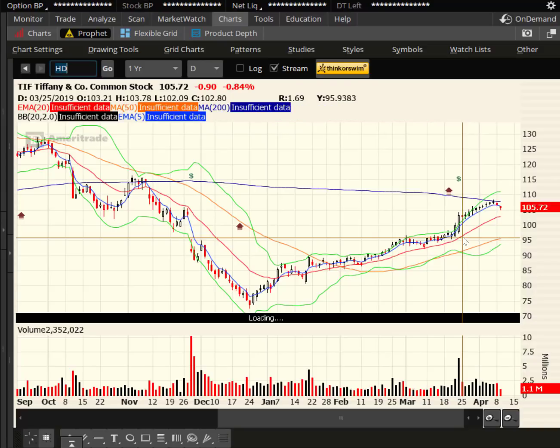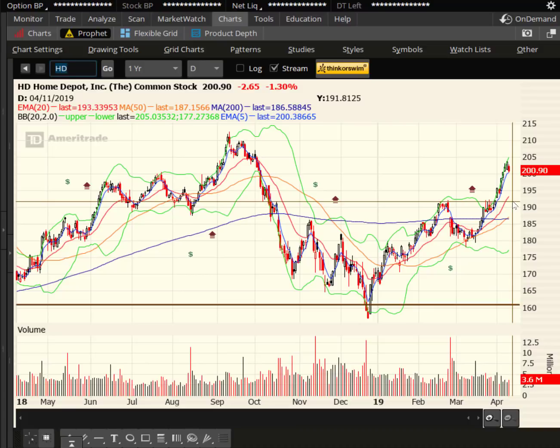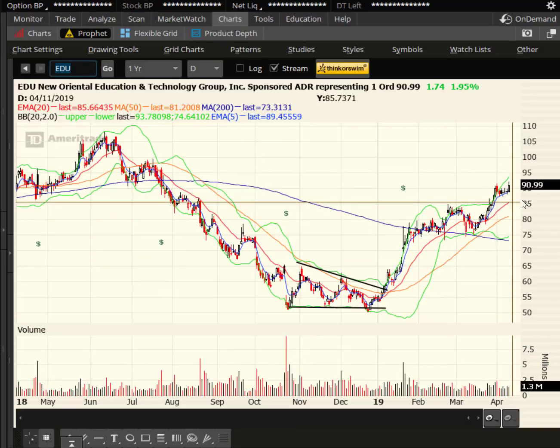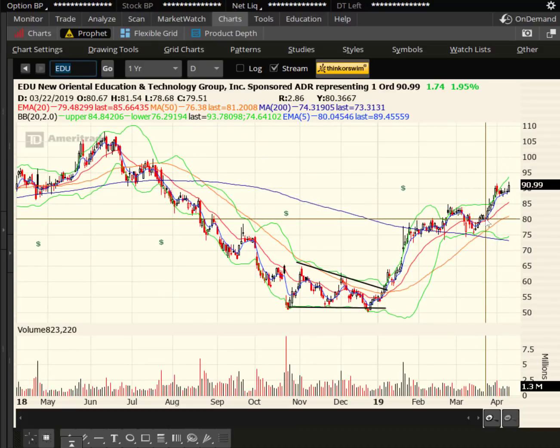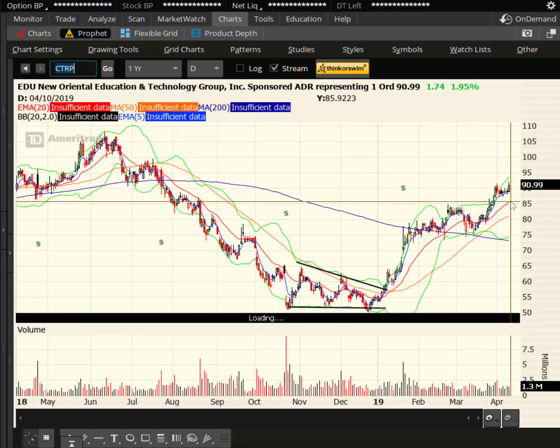So if you take that back to Home Depot, that's another great example, right? Nowhere near the red line. EDU is already a triple-digit winner from the 21st. So now it's only 1/3 is hanging in there, that last of the 3 long calls, right? Well, let's go on to CTRP.